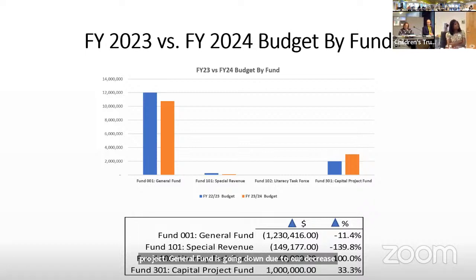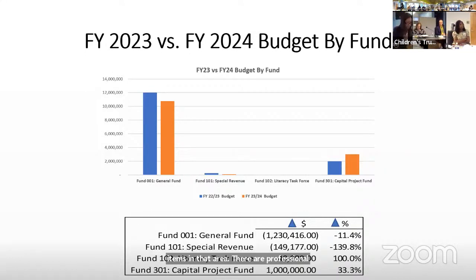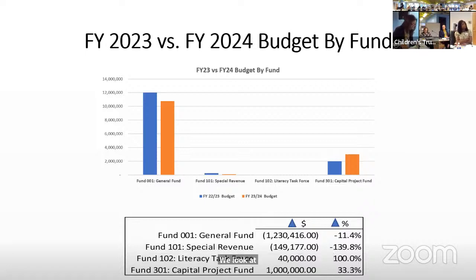And then Diana, what are those other items in that area? There are professional services and we look at these are expenses, Lee, not revenue. Okay, our expenses. Okay, all right.